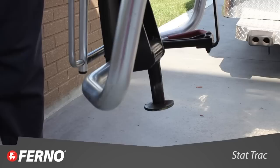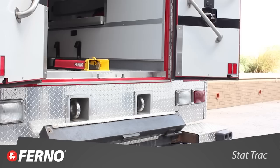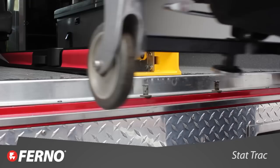There are posts on the foot and head end of the stat track to help guide the cot into the vehicle. The head end post goes in first. The crossbar goes beyond the safety hook, catches the safety hook.